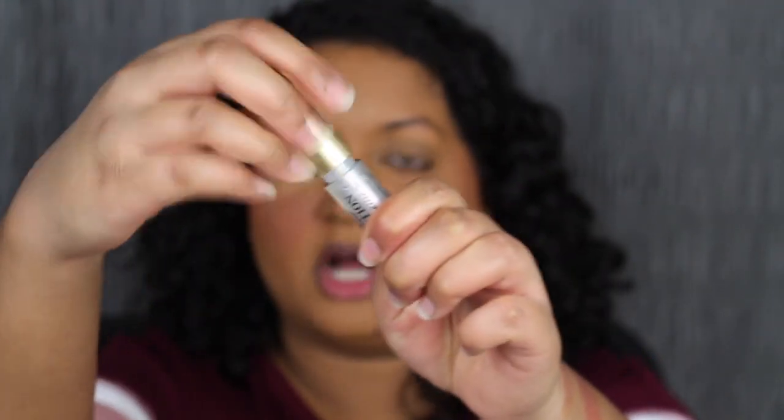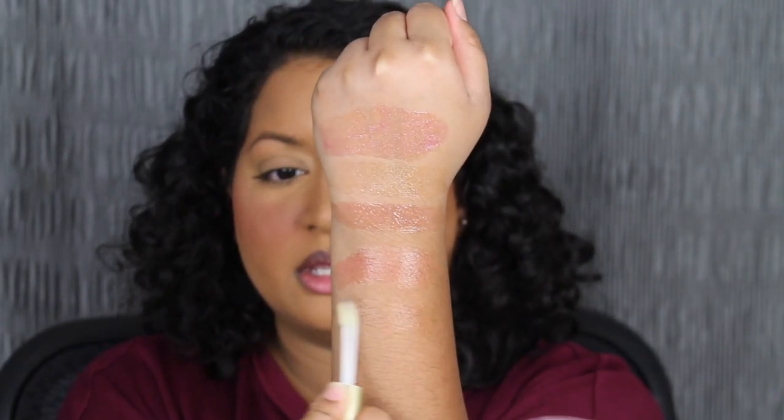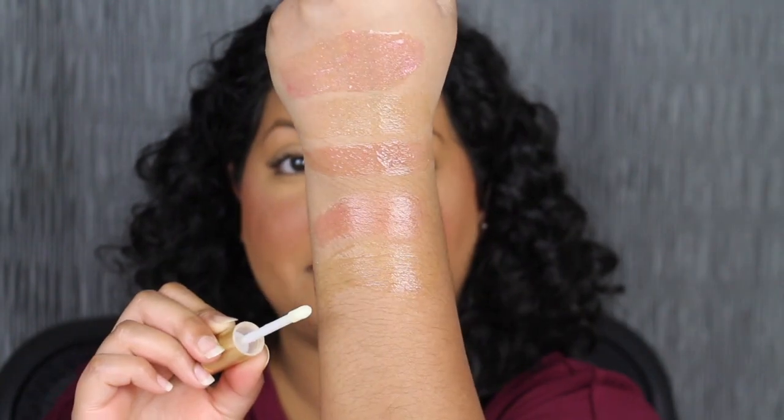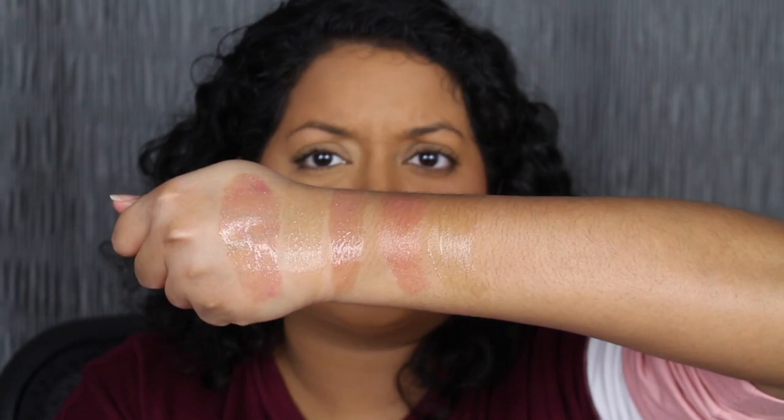Let's see what this swatch is like. Here's what the applicator looks like. It's just a doe foot. Here we have that Too Faced lip injection product. Here we have all 5 shades swatched on the back of my hand. Extremely shiny set. The full size retails for $15, so let's go ahead and apply this to the lips.